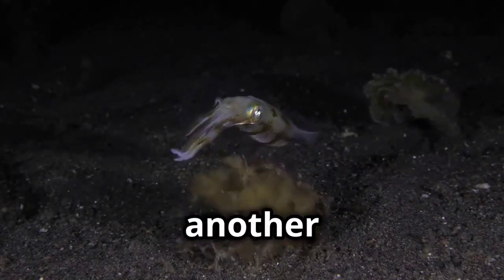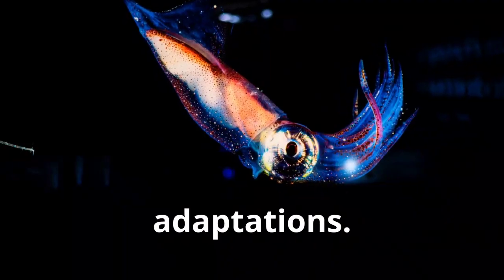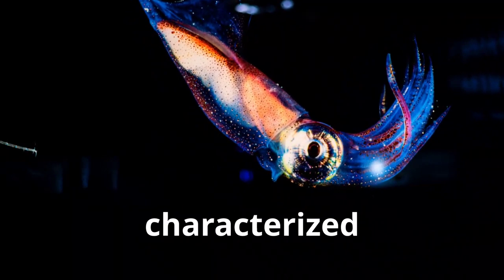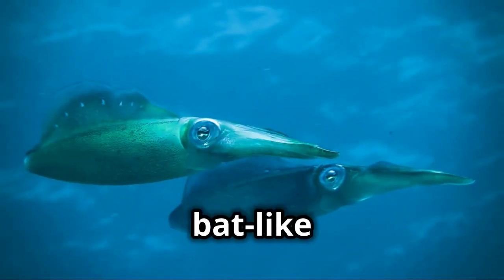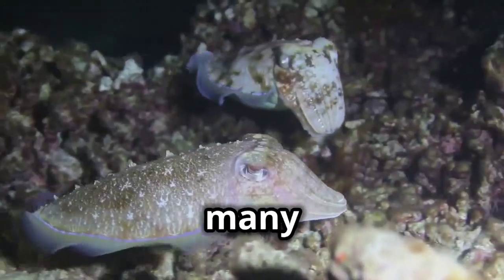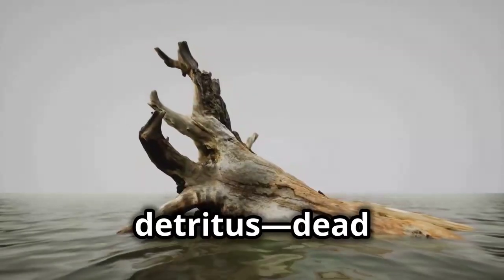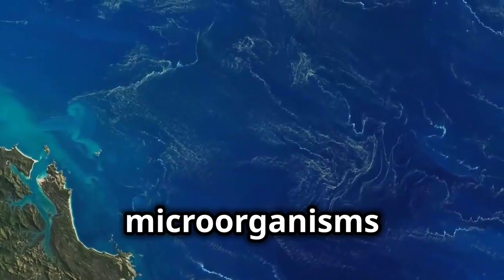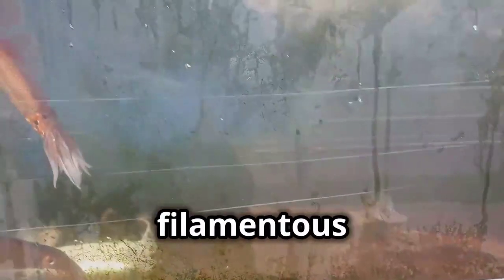The vampire squid is another remarkable deep-sea creature known for its striking appearance and unique adaptations. This squid is characterized by its dark reddish-brown color and webbed arms that give it a bat-like appearance. Unlike many deep-sea squids, the vampire squid is not a predator. Instead, it feeds on detritus, dead organic matter and microorganisms that fall from the upper ocean. It uses its long filamentous arms to capture and feed on this material.